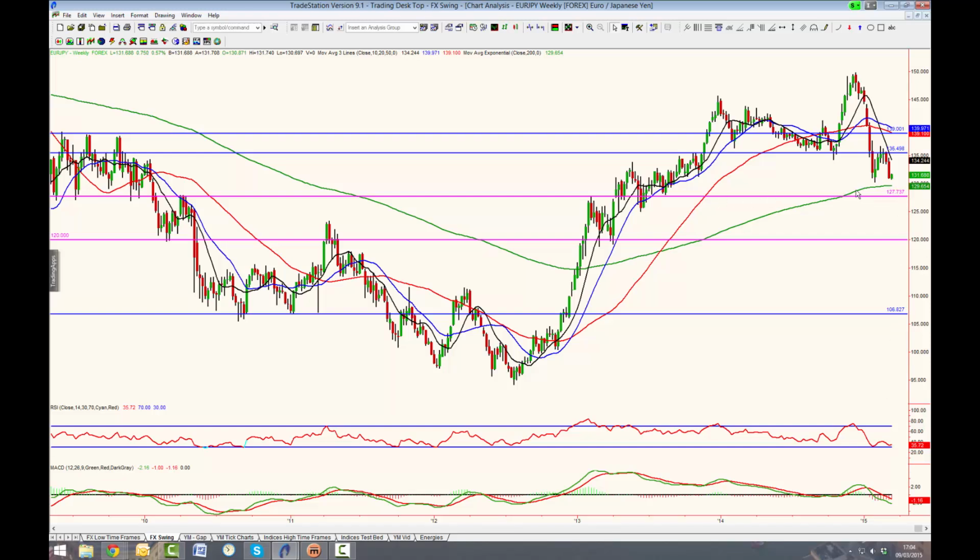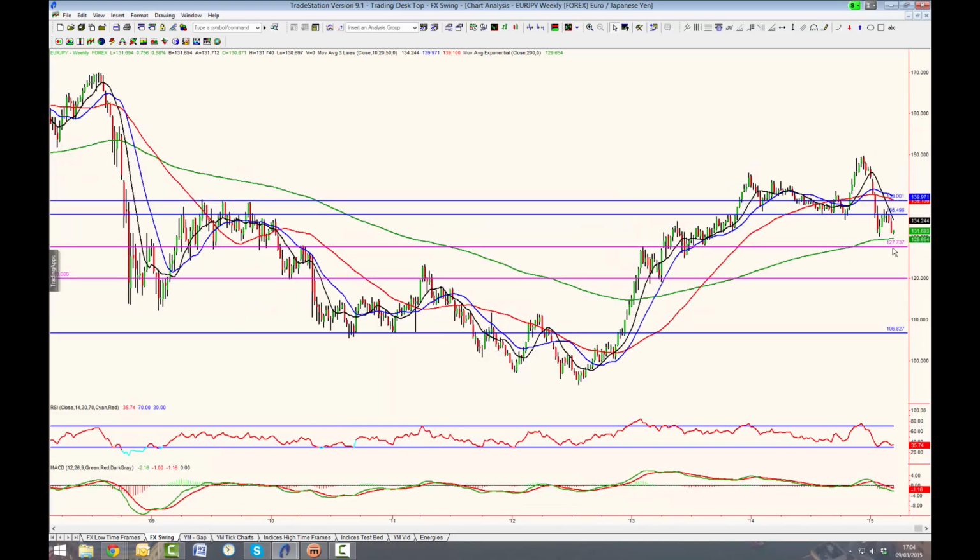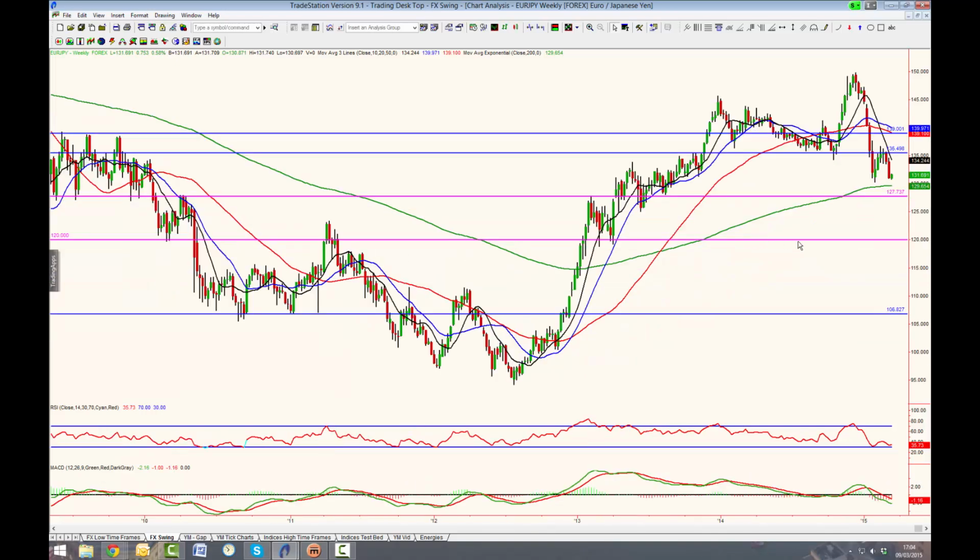I mean, the only next sort of level I've got marked in here, if I zoom out of this slightly, you can see around the 127 is a big key support and resistance level on this market, but we've certainly got plenty of distance to go before we ever get close to that.